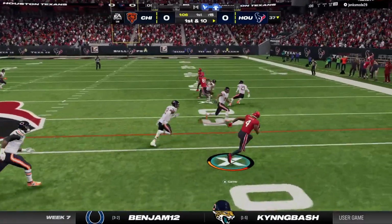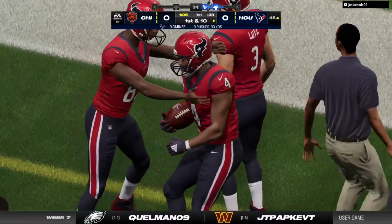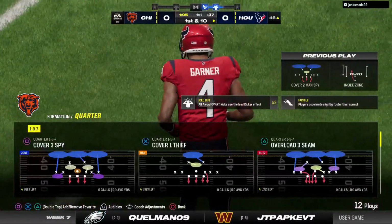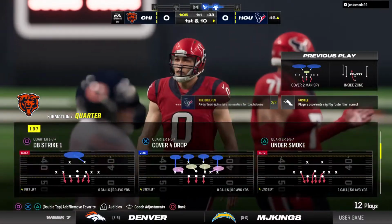Now a handoff up the middle. It's Garner. And he'll take this to the other side of midfield before going out of bounds. Give them 17 on the pickup there. The Texans also get a new set of downs.